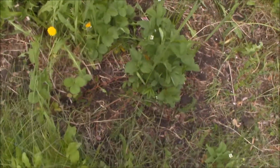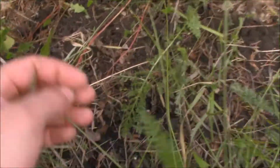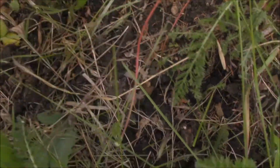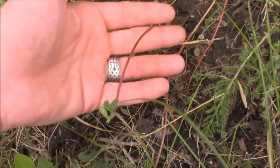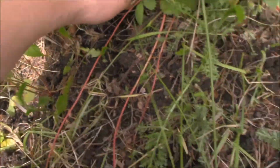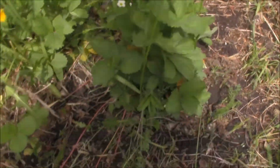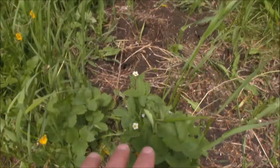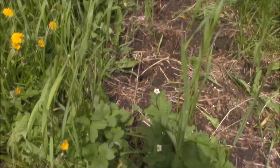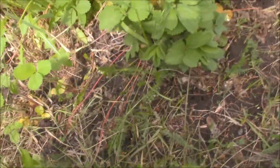So these may all be runners from that, and I mean, if you look carefully, squatting down here, there's a runner here, runner here, another runner here. Good heavens, this thing is just popping them off. There's one there, one there. We've got runners coming off on the side. So I'm going to have to do something to control this, because I would like the strawberries to spread out that way, but I'd also like to build up the garden bed before I do so. So it's going to be fun.